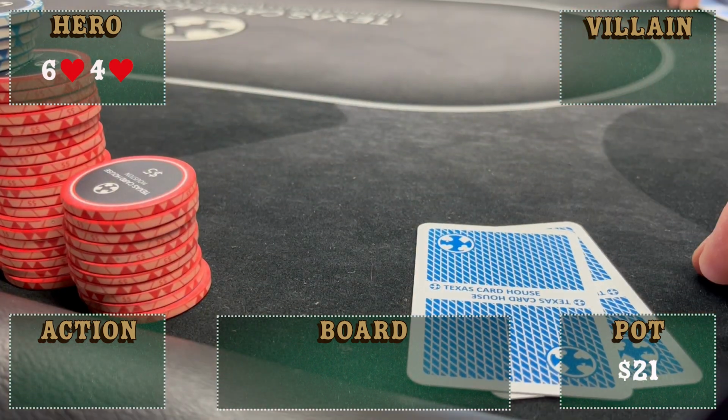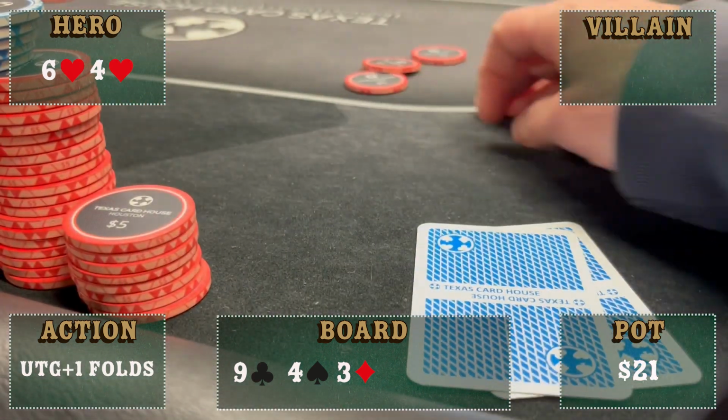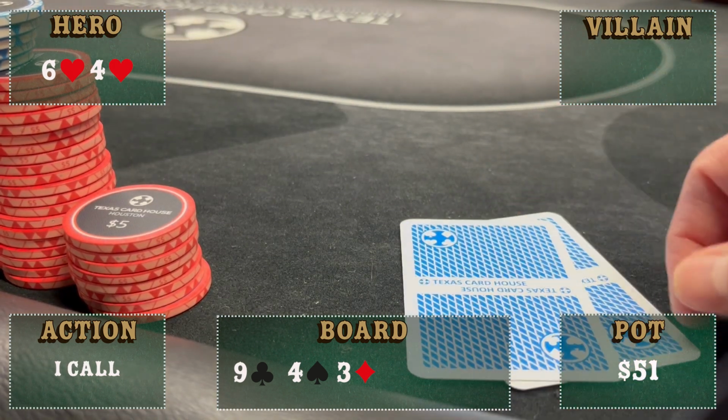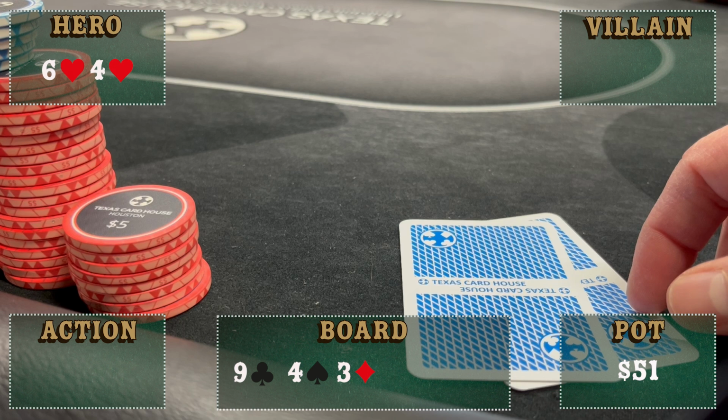So the flop is 9-4-3 rainbow, so I've got a piece of the board here. The under the gun bets $15, and the under the gun +1 folds. I'm going to go ahead and make the call. I've got some back doors. I've got a middle pair. The pot is a little over $50, and the turn is a 7.